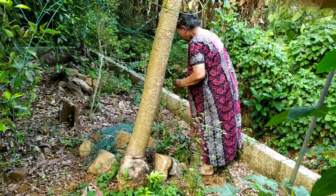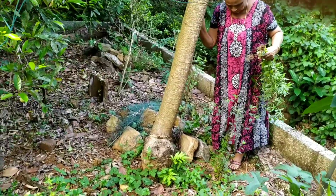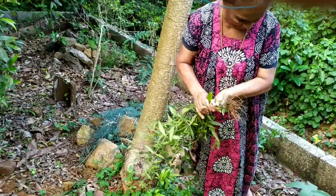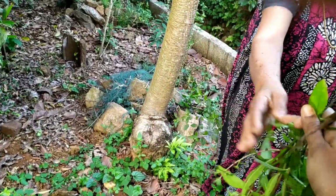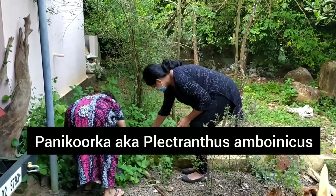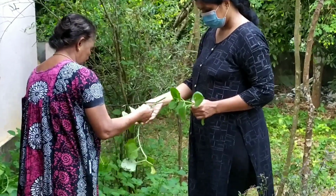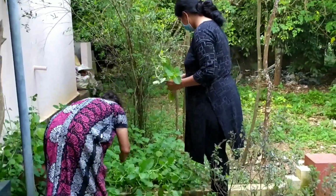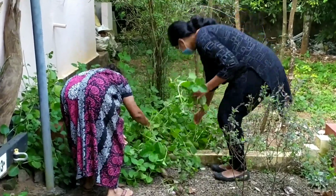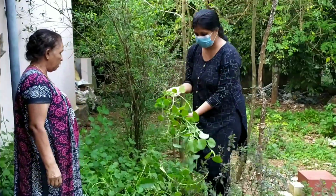After this, it's time to fetch the third item on the list, which is panikurka. Panikurka leaf extracts have powerful antibacterial properties and are effective against bacterial strains that are likely to ruin the health of the hair. We have a lot of them in our garden, so we managed to pluck a few of them. Panikurka is also called Indian rock foil, and it's my personal favorite because of its aromatic leaves.